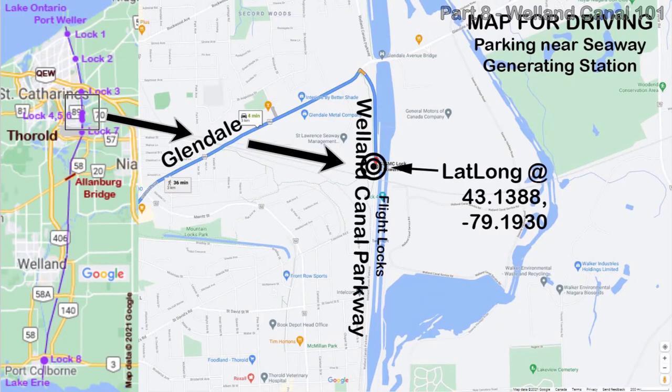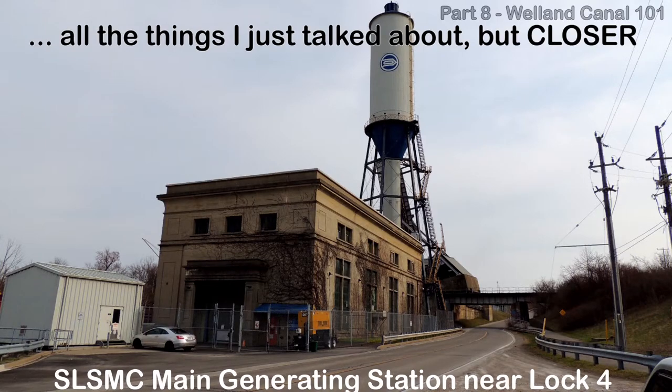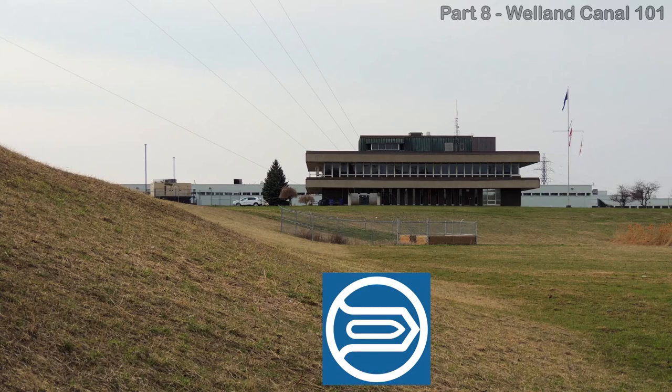Near the power building, there's a little shoulder space on the west side where you can stop. You can get a closer view of the decrepit wooden tie-up wall, the power building, the surge tank, the rail bridges, and the stop logs. Looking west, you can see the headquarters of Seaway Management.